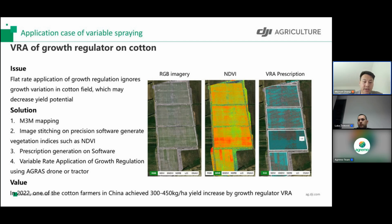So this is a rice application in Japan, and this is a cotton application in China. Now in China, the prescription application is very normal. We can see it's just a standard workflow in cotton planting in China. Almost all cotton growers will use the M3M to do the mapping work, collect the NDVI information and generate the prescription map for all kinds of applications during the different growth stages. So your growth regulation, your defoliant application, all of those stages, they will use a prescription map to do the work. We can achieve around 300 to 450 kilograms per hectare of yield increase by growth regulator application.